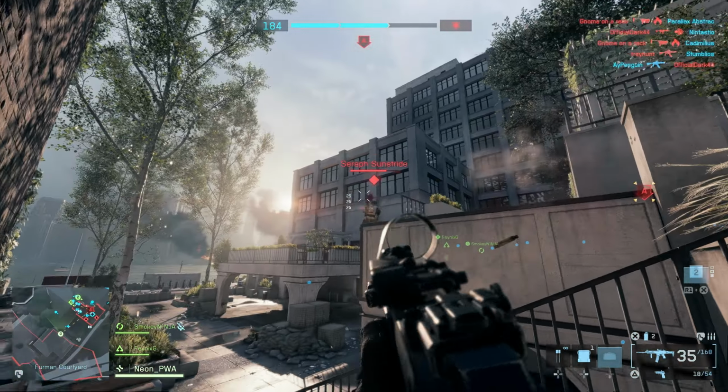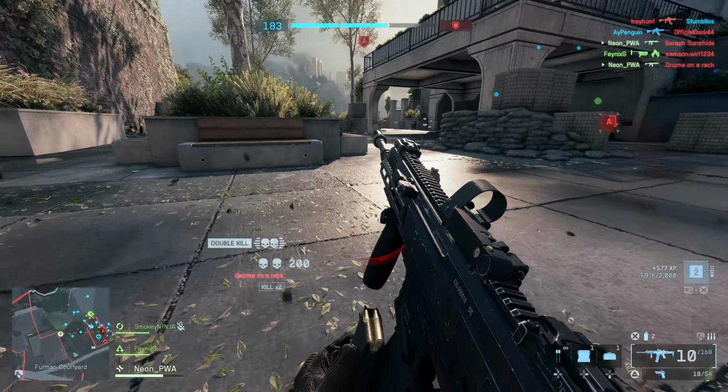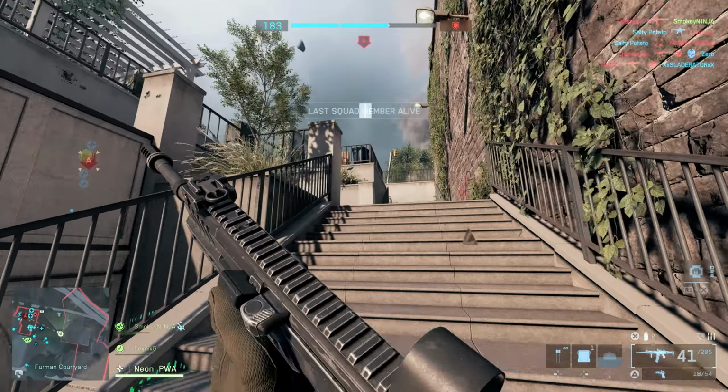It looks like they want to give it a go in the Battlefield Labs first to see how it truly works out before it actually comes into launch of the game. I'm assuming server browser will be at launch, but as I just told you, they are still working on it.